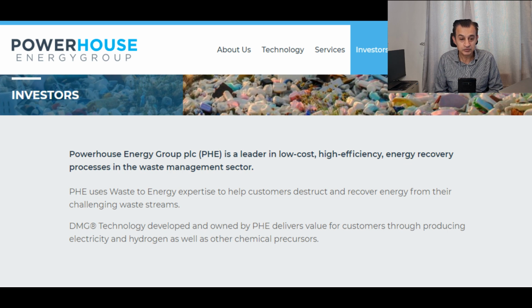So they use waste to energy expertise to help customers destruct and recover energy from their challenging waste streams. So this is an area I think is going to have huge growth in the future, huge potential. It's certainly a business area that could also attract funding going forward. They have developed technology, owned by PHE, that delivers value for customers through producing electricity and hydrogen as well as other chemical precursors. So very positive background for the company there.